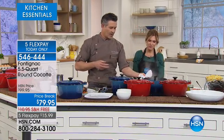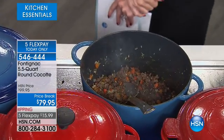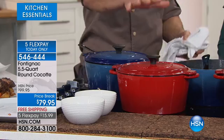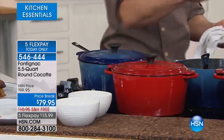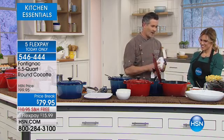It does, exactly. And again, all the qualities of this pot are absolutely amazing. So the handles are wide so you don't burn your fingers. The color is stunning, right? It's gorgeous. The blue and the red. It's like a piece of art. That's right. This is the famous Cocotte, right? The Cocotte that we call it in France. And every mom, every household has a Cocotte. You have got to have one.